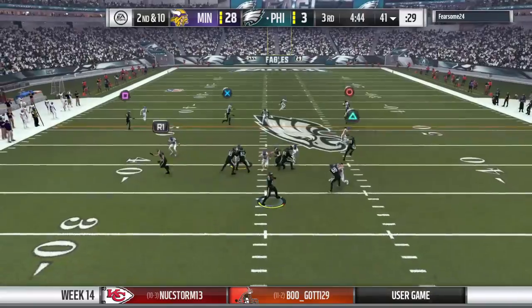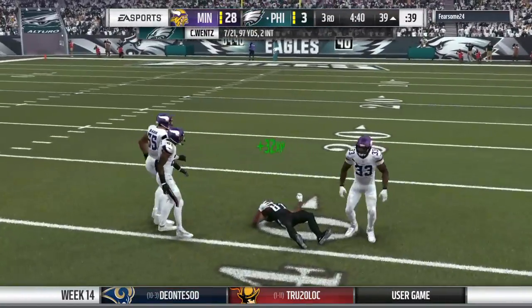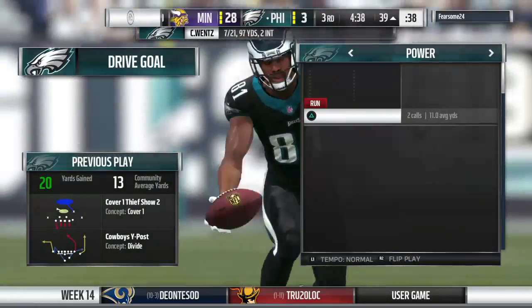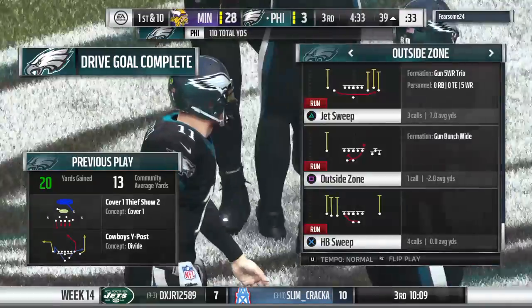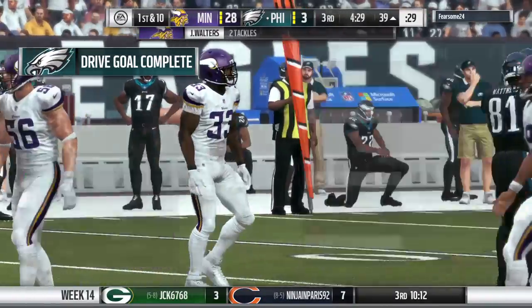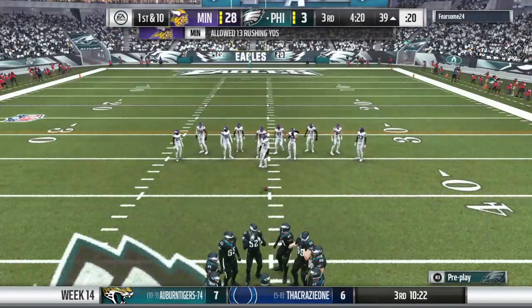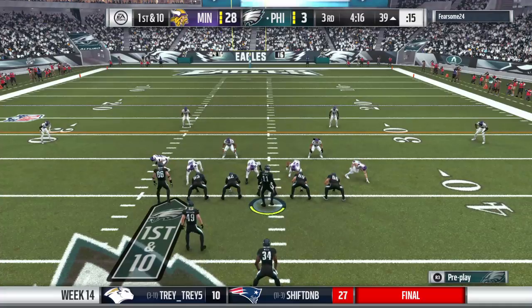On 2nd down, here's Wentz. And Matthews has it right side. And he's brought down. A good pickup there of 20 yards. And that's what you're looking for when you're wanting to throw the ball downfield. You want one of those guys who can play out on the perimeter, can play out wide, who can not only get open, but when they're covered, can uncover themselves downfield and create catches.